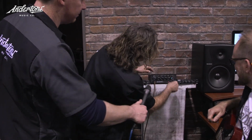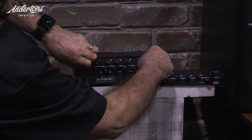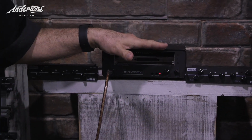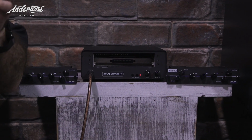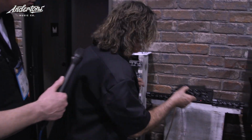Yeah. Now watch, it's hot swappable. So I shall provide a commentary here. Say a caveat, occasionally you may have to turn it off. The circuitry tries to understand what module you just put in it. Sometimes it gets confused. You turn it off for half a second, turn it back on. But let's see what we got.